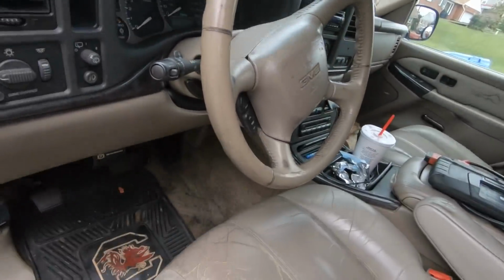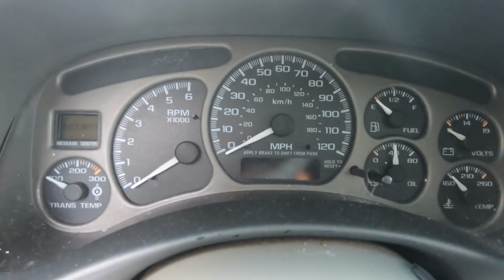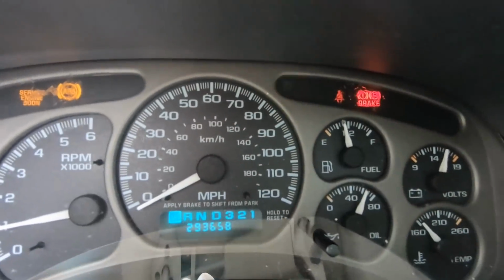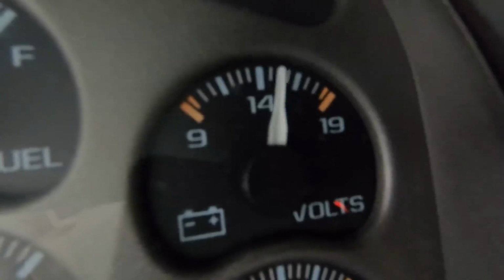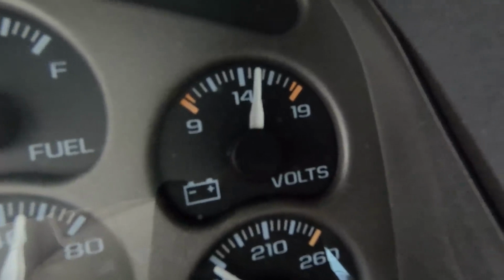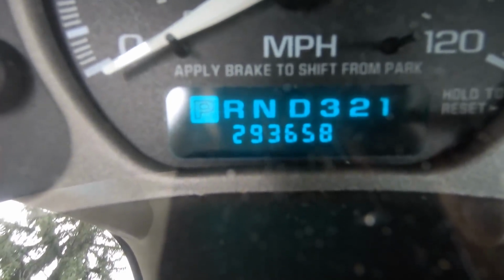Now, this thing does have a couple little issues. Obviously the seat is ripped, which, for $1,000, I expect that. Also, when you fire it up, it has service engine soon, and then it has an ABS and brake light, which I'm not worried about. And that was his other concern, the bouncing around voltmeter, which doesn't really bother me any, because I know it's just something that happens. As long as it doesn't lose voltage, we're good to go. But there is the kicker, guys. 293,000 miles on this old girl.